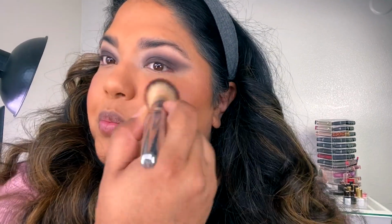You can go in with the more plum vibe because it's so smoky, but I'm not gonna pull out my plum foundation, my plum blush right now. It's a lot of work.